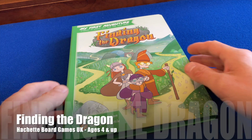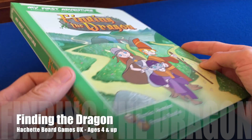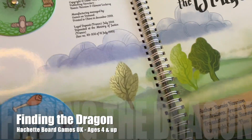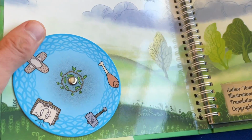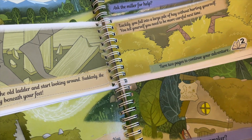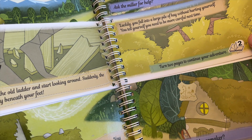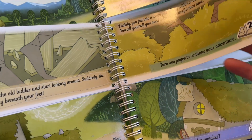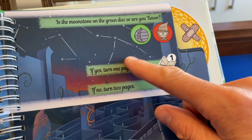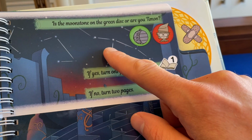Finding the Dragon is a choose-your-own-adventure book for young readers, distributed in the UK by Hachette Boardgames. It's a really delightful little product, and the story is so cleverly gamified. On each page, you're given a choice of 3 options, each of which requires you to flip a number of pages. Often the result of your decision depends on which character you chose at the start of the game, or any items that you might have collected along the way.